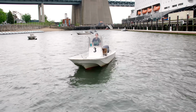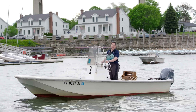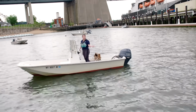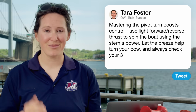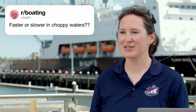Constantly checking my 360, making sure that I'm not getting near anything that could damage my boat or anybody around me. I'm only going into gear once my engine is fully turned over. And that'll let me turn a full 180, or if I need to, a full 360. What ends up happening is you're able to spin, decreasing your turning radius to 0 when you've got good control over it.